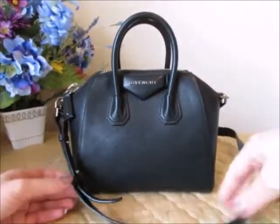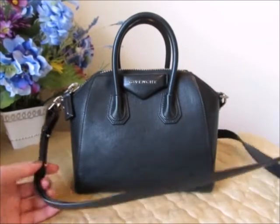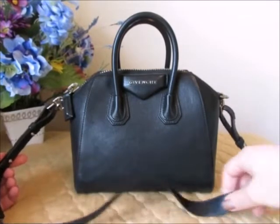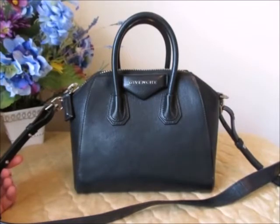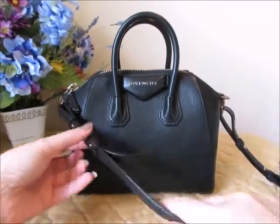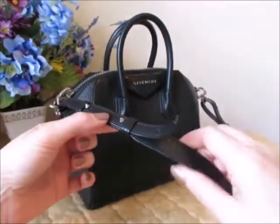So if you have never heard of that happening, it definitely happens. And I think it happens to other people as well. I cannot be the only one. I've seen reports online of people saying that their strap has become detached. So super, super annoying. The other annoying part, you can kind of see right here, how it's all about the strap, basically. Otherwise, the bag is really great.